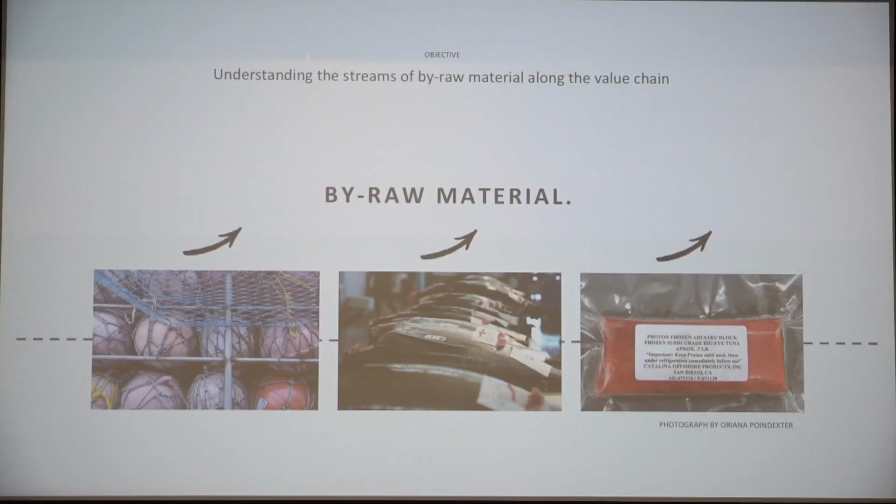This question, what happens to the rest of the fish, was the trigger for my study. But because we can't manage what we can't measure, I decided to start with characterizing the supply chain and defining what, where, and how much byproduct is produced along the tuna value chain, from harvest at sea to the processing plant to the seafood counter. Now, other people might call it waste, but I like to call it byproduct. This helps us shift our perspective and see waste as potential material for opportunities when we are heading towards full utilization.